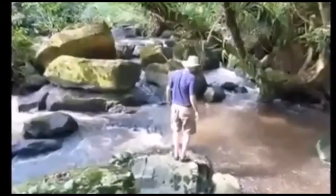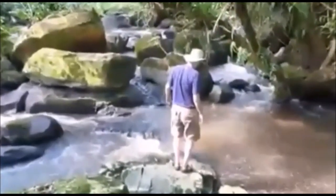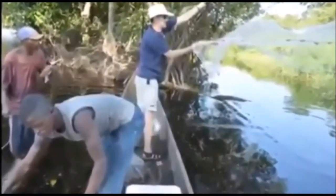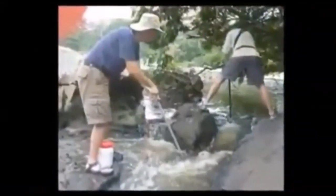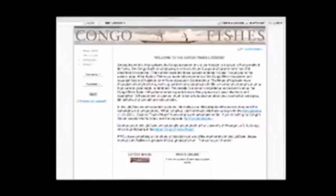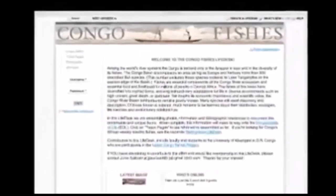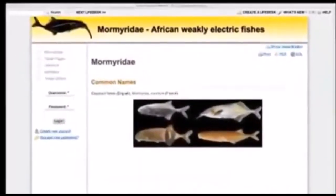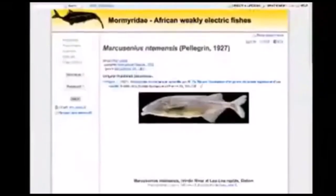So I had a Fulbright research scholarship to go to the Democratic Republic of the Congo to inventory the freshwater fishes there. And before I applied for the Rubenstein Fellowship, it just occurred to me that EOL was going to be the perfect place for us to put all the photographs and data that we would be collecting on this project. I created two life desks, one I called Congo Fishes, and the other one is the Mormyrid life desk. So I've been working with those two life desks. I still have a long way to go, but I'm still plugging away. They're hugely useful to me and also to my colleagues who work on these fishes.